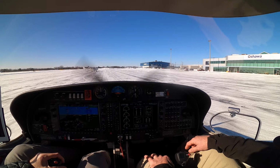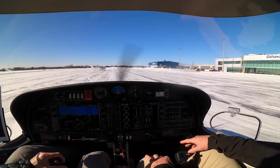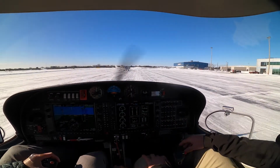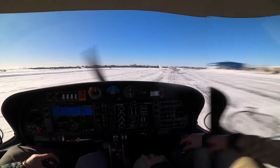Bravo to 30, holding short, tower. So how do you know when it's your turn, David, to go? Well, he's just given us clearance to taxi to the threshold, frequency, good flight. And then we'll see what happens when we get out there. Thank you.